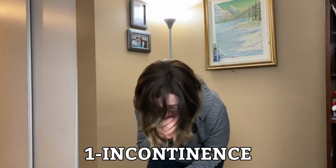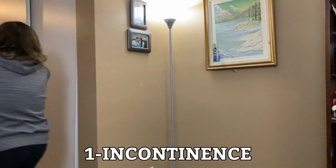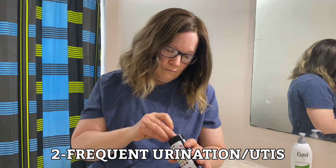The first of those problems is incontinence. Many women experience leaking in varying degrees when coughing, sneezing, laughing, exercising, or having a full bladder. It's actually quite common, but still very frustrating and upsetting, and makes leaving the house a real challenge for many women. Weak pelvic floor muscles with or without vaginal atrophy can cause frequent urination and recurrent UTIs as well. So if you're dealing with either, it's important to be assessed for atrophy and pelvic floor issues and potentially be prepared to have to address both.